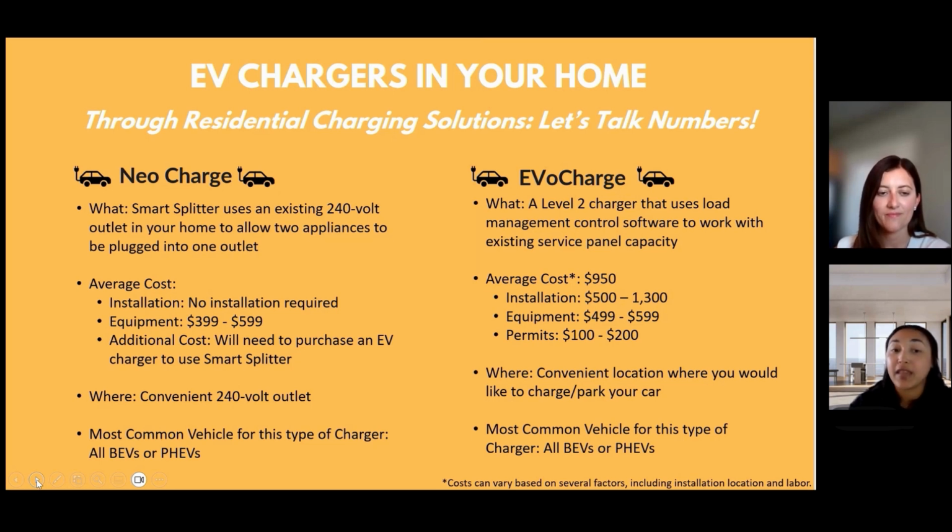Now, the one thing related to the Smart Splitter is you will still need to purchase an EV charger separate from the Smart Splitter. These can be very simple chargers where the cost could be along the lines of $250 upwards of $500, depending on what kind of charger you want and what capabilities you want with that charger. And lastly, you can use the Smart Splitter with any type of EV, so that's fully battery electric vehicles or plug-in hybrid electric vehicles.